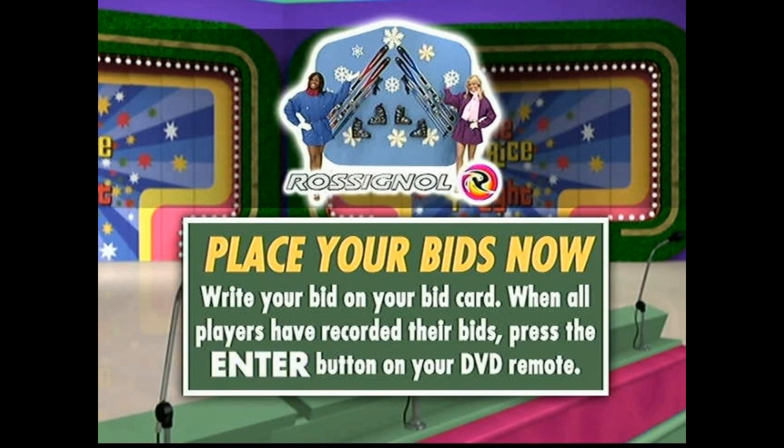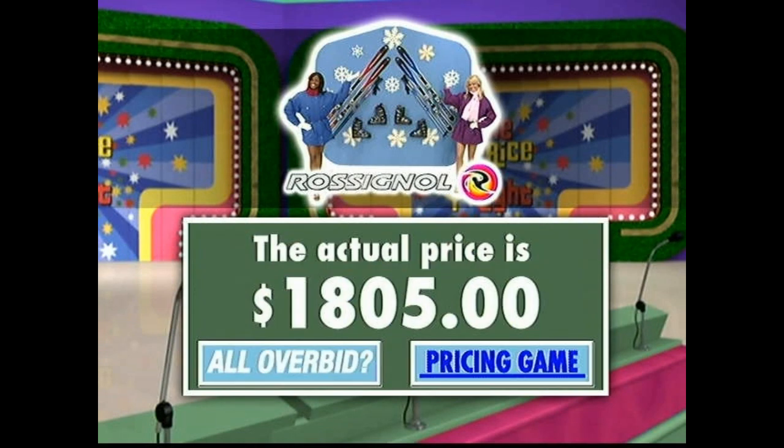And the actual retail price is? The contestant nearest to the actual retail price without going over takes the remote and moves on to a pricing game. Please take a moment to write down the value of your prize on the section of your bid board called Contestants Row Winnings. $1,805. Yellow, come on down. Well, Yellow, you won the skis.